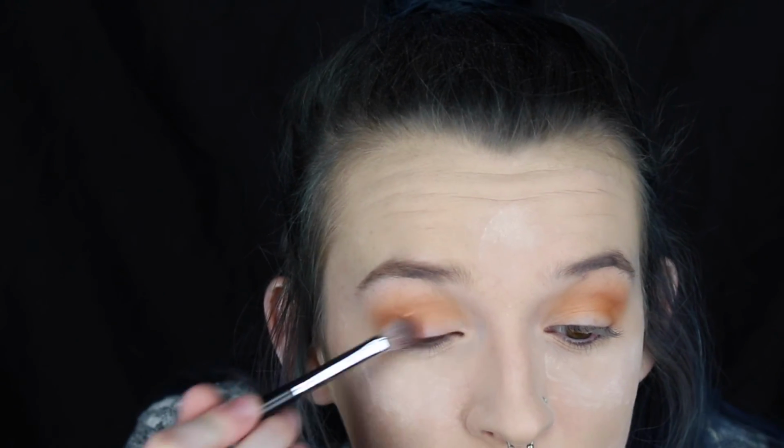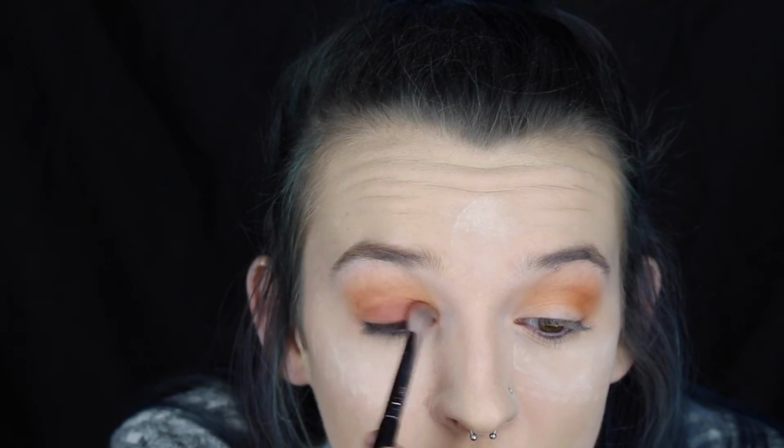Okay, once I have that really blown out and blended out, I'm going to be taking the Sigma E25 blending brush. It's a little bit more precise of a blending brush. I'm going to be taking this fiery orangey reddish color and this darker brick brown red color, and mixing those together. They're going to go on my eyelid and then blend up to the crease. The darker one is a little more concentrated on the center of the lid.